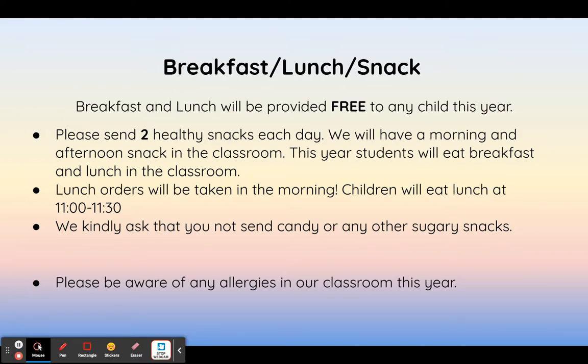Lunch orders will be taken in the morning. So when your child comes in, Annie and I will ask them what they would like to eat for lunch. We usually show a visual too so they can see what it will look like. And then we put that order in for them. And at 11 o'clock, the food is delivered into the classroom, and that's where we will eat.